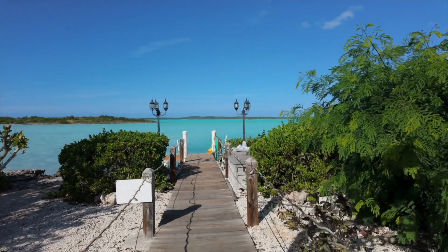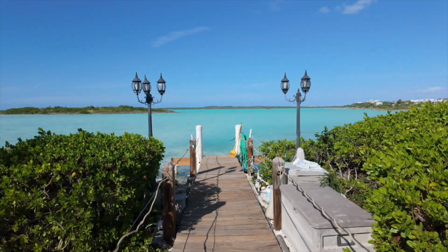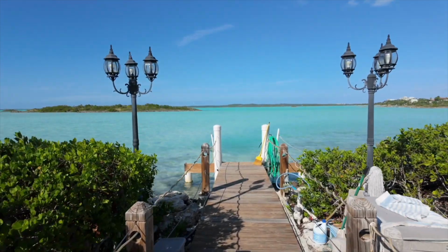What else did we do? I think we drove back around Chalk Sound a little bit and checked out the sound to see if there was anything around there. And then we did go out that night. We went back to Grace Bay and ate at Skull Rock again.